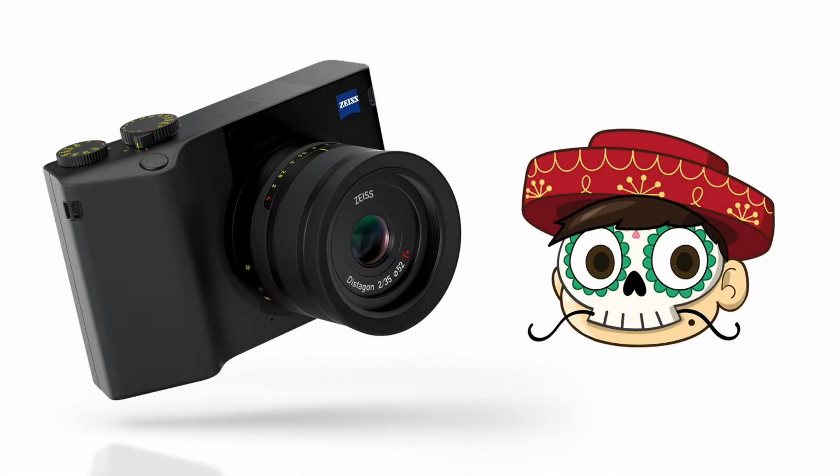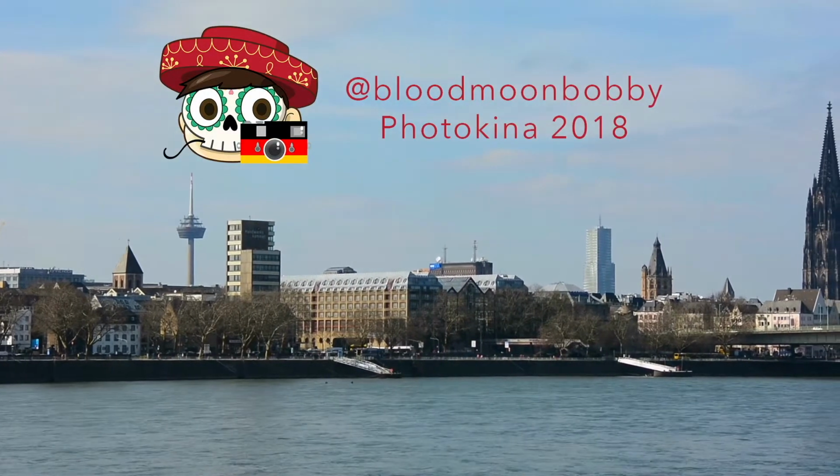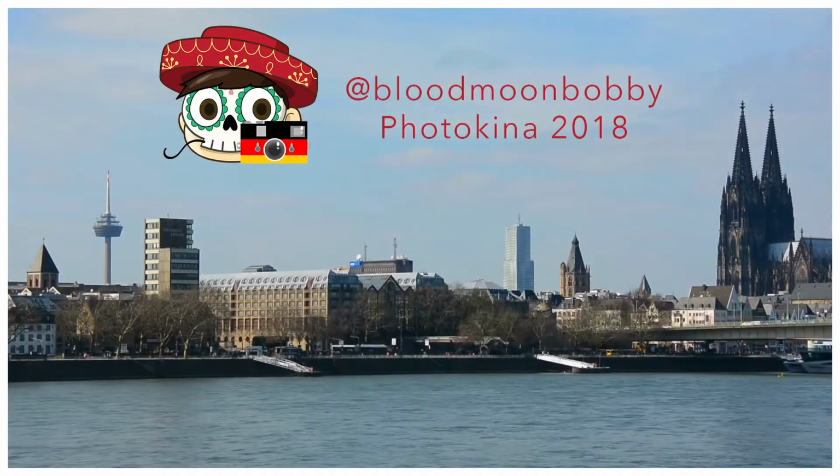Huh. It took Zeiss this long to come out with their first full-frame camera. Jesus. The cameras just keep coming out of Photokina even though the convention is technically over. Although granted, it might be my fault that I didn't hear about these cameras until just now, but they just keep coming. I mean, there's another one that I want to talk about.